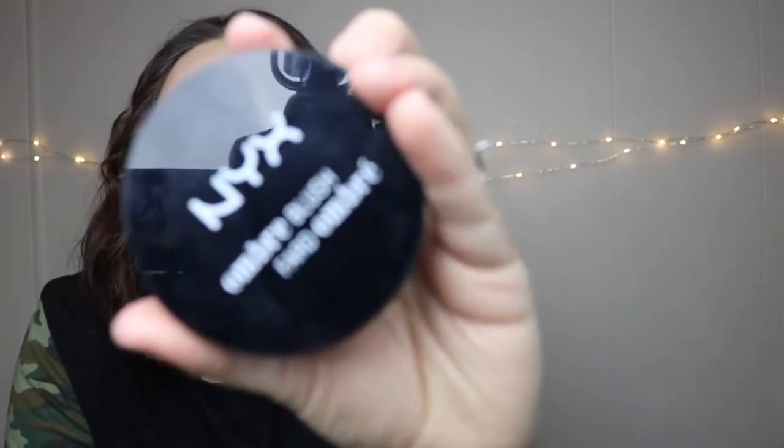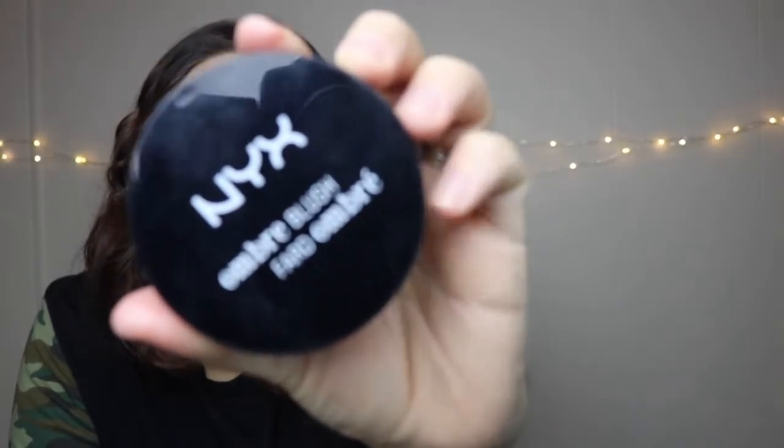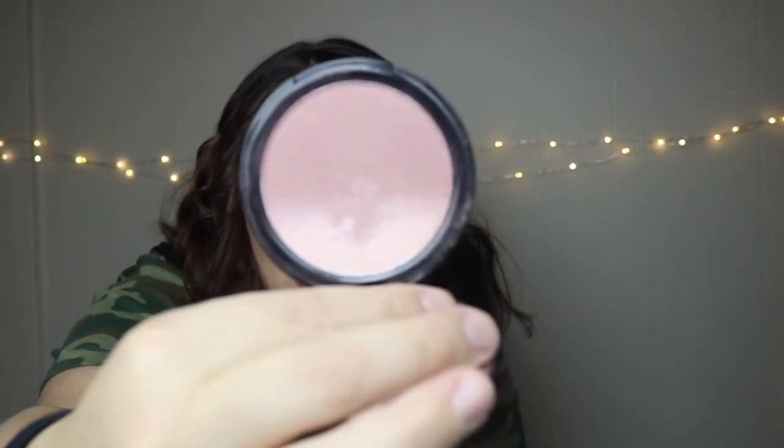The next one is by NYX, and this is the NYX Ombre Blush. Packaging looks like this. I absolutely love this packaging so much. It's just sleek and black and thin. The blush looks like this. This is the shade Mauve Me, and so pretty. It's such a unique shade too, I feel like. I swatched that in the most awkward place right there. Absolutely gorgeous. It has a lot of plum in it and just the most beautiful sheen you have ever seen, but it's not glittery. It's just almost iridescent. I don't know. It's absolutely gorgeous.